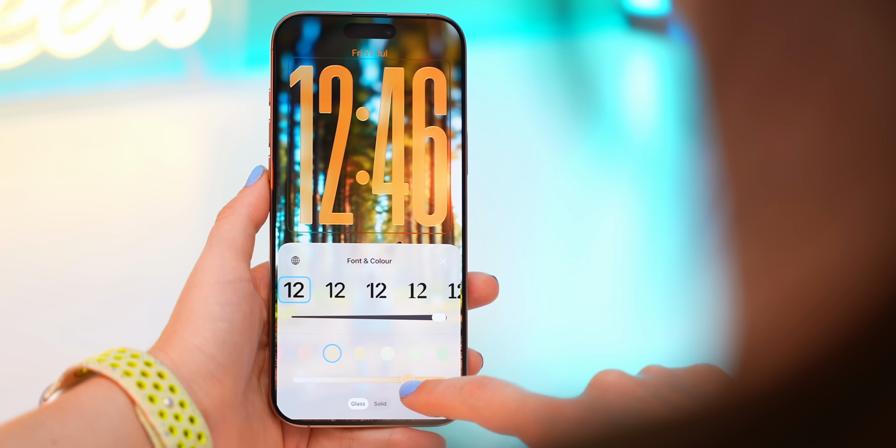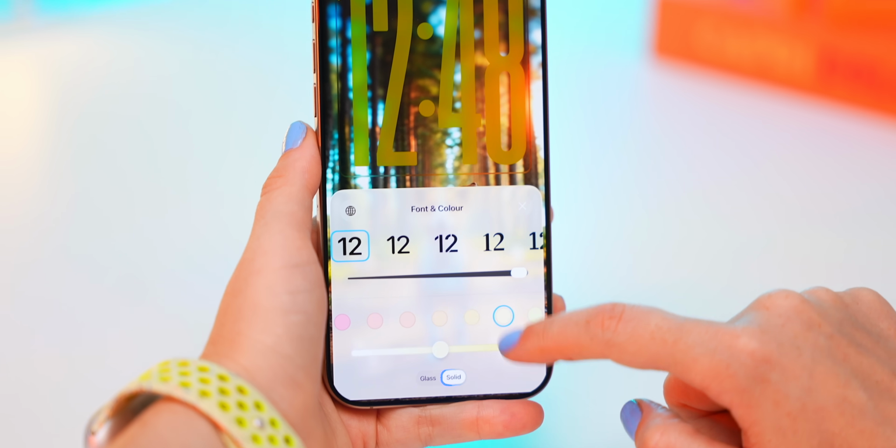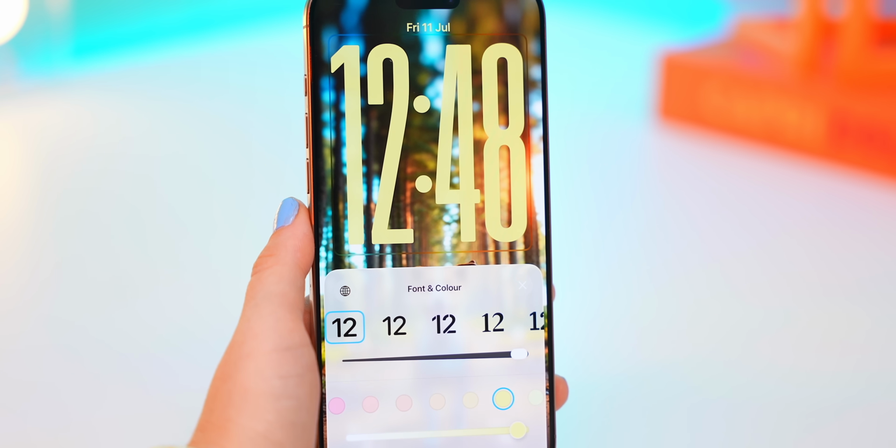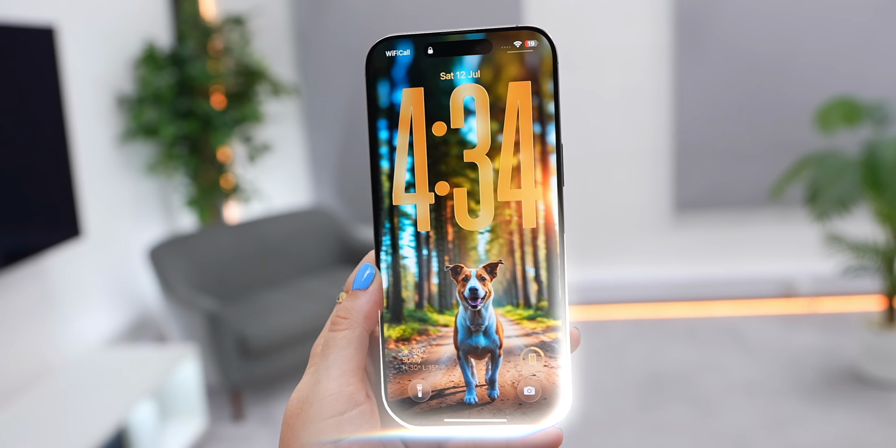So if you want it to look like a bit more of a subtle lighting effect or saturated glass, you decide. And of course, there's still the solid option, which has more of a flat look. So with all that, you have some pretty sweet options to get a banging looking lock screen.